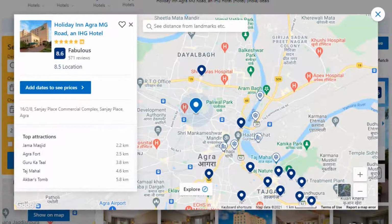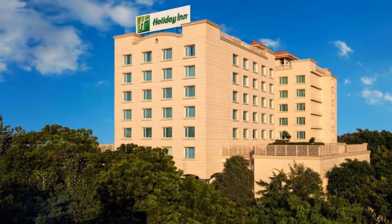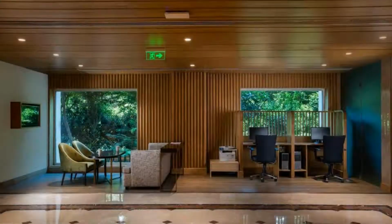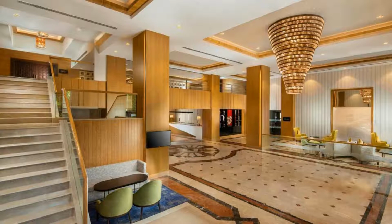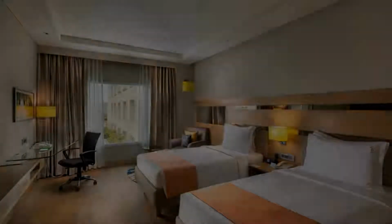Number 9. It's a 5-star hotel. The location of this hotel is first class and guests love walking around the neighborhood. Check-in time is 2 p.m. and check-out time is 12 p.m. Guests are required to show a photo ID and credit card at check-in. Pets are not allowed in this hotel.